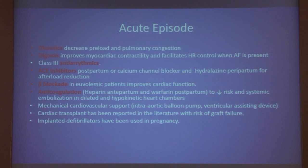So if the patient presents to you with an acute episode, give diuretics, digoxin, ACE inhibitors, beta blockers, and anticoagulation. And after that it goes into the hands of the cardiologist to go for higher measures. Of course, it's teamwork, but from here onwards it really moves into the hands of the cardiologist.